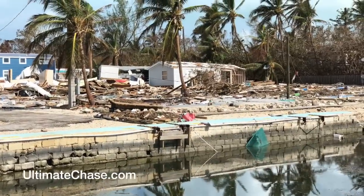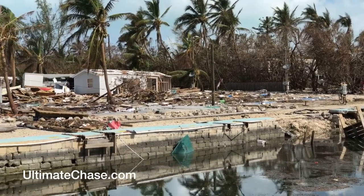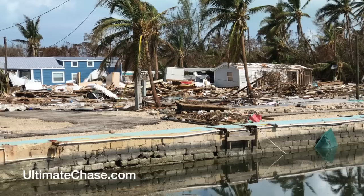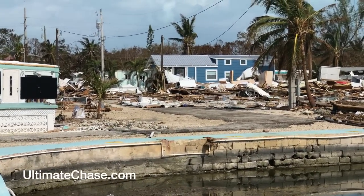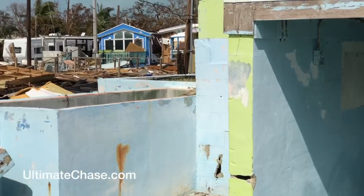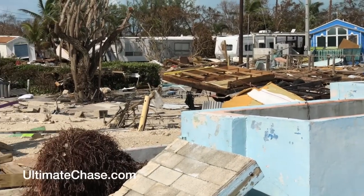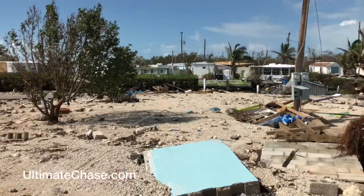If you look over there, you could see where all the destruction is, right along the edge where the surge was pounding against these trailers. But even these trailers further up that are still standing were completely underwater, so they're destroyed. This is a complete loss to this area here. Just wiped clean.